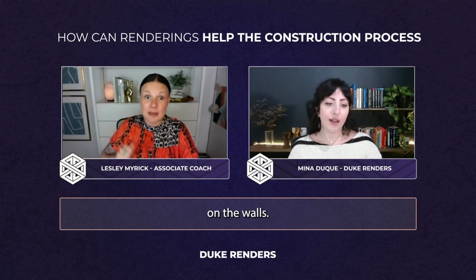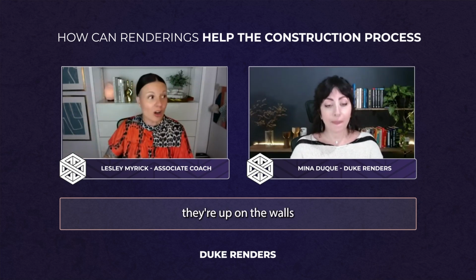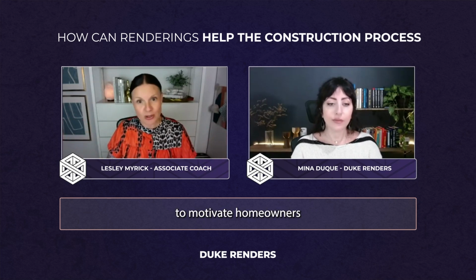I tack the renderings on the walls. Of course, the clients and contractors have all been emailed them, but they're up on the walls because I think it's so helpful just for those quick glances, and truly to motivate homeowners to be like, it's okay.